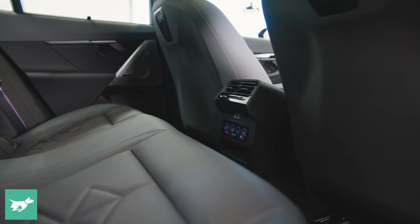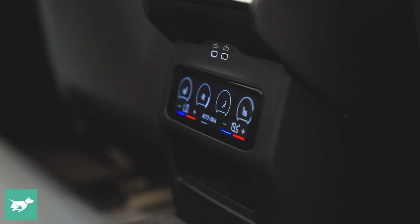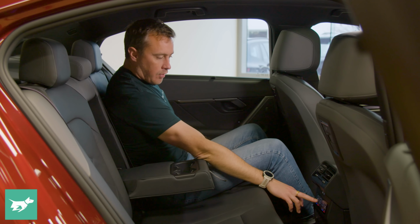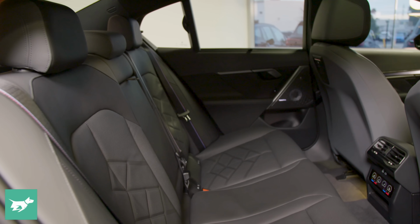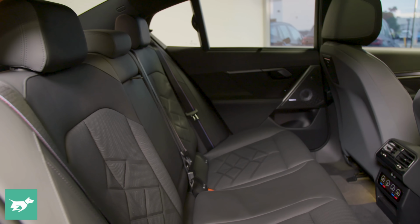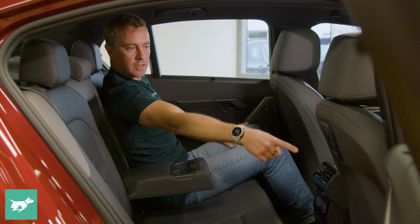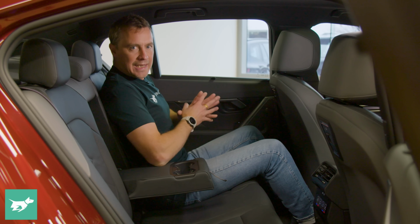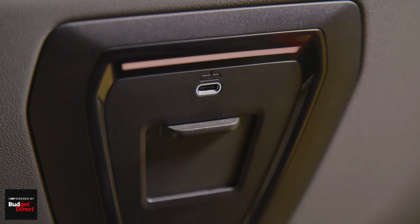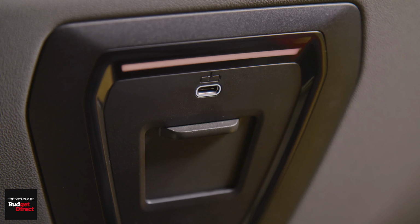I really like this solid state touch screen digital air conditioning panel back here. I've got heated seats, I've got my own fan speed controller, really nice touch. Also, for keeping your rear passengers happy, I've got a USB-C charging socket here, a pair in the middle and another one for my co-passenger in the back. And there's no monitors a la 7 Series back here, but what you do get is a little socket to plug in a special holder, so you can keep people almost as happy.